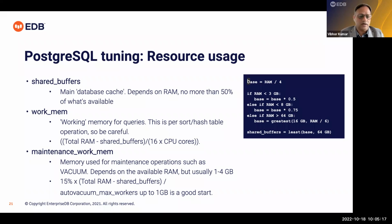Just a specific tip which I would like to give you. If you are running a vacuum operation manually or autovacuum processes, a vacuum operation never takes more than 1 gigabyte of the maintenance work mem. So even though your maintenance work mem is set to 4 gigabytes, a vacuum operation will take only 1 gigabyte of memory. But operations like alter table and create table as select can utilize more maintenance work mem.